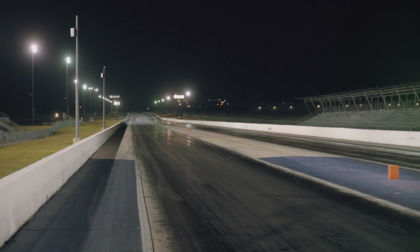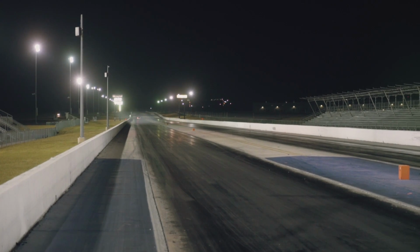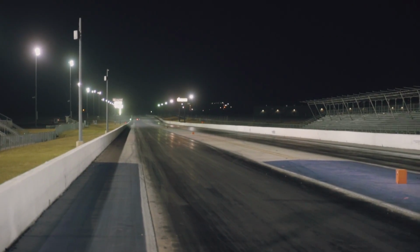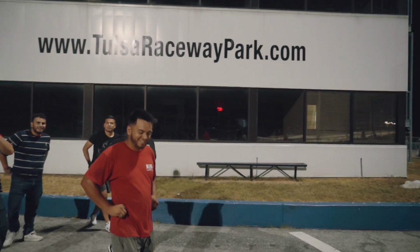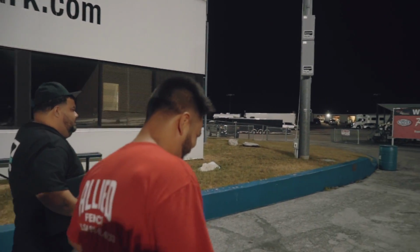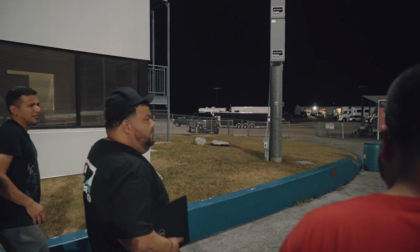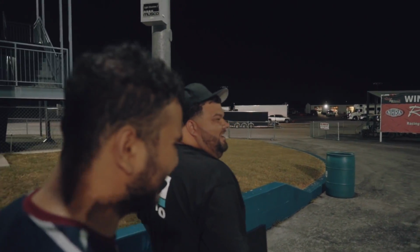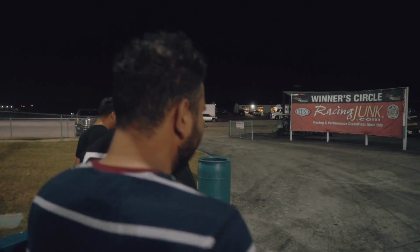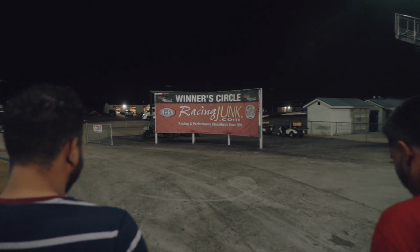It lost a motor at the top end of third gear, 10.93 at 99 miles an hour, and it definitely lost something. That is for sure. That was expensive. That was an expensive pass. Wait, it was a dropped valve? I don't know. Don't worry, it's coming back on Friday. Yeah, that was either a dropped valve or a rod.